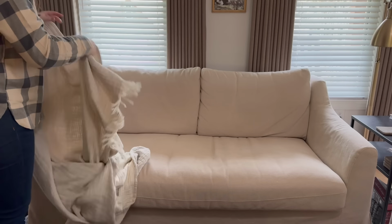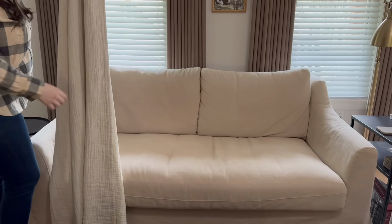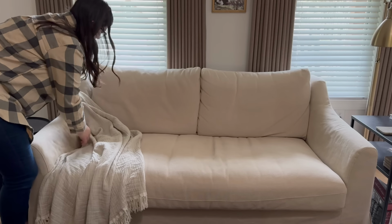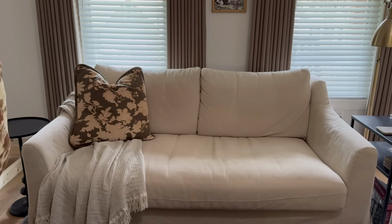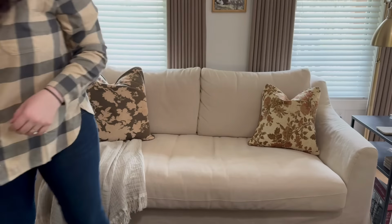On the smaller love seat, I'm adding this neutral throw blanket from Home Goods to add some texture, and then using the same combination of pillows that I did on the larger couch to really make an impact in the space. I love the combination of the more neutral olive toned one with the rust brown and reds.